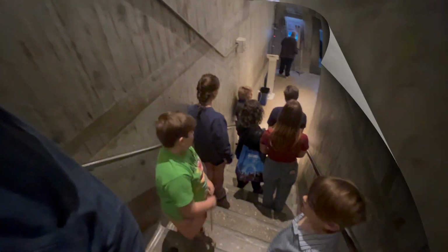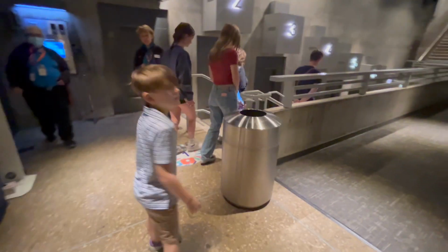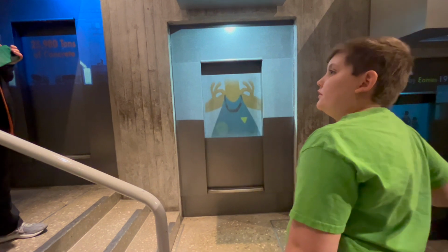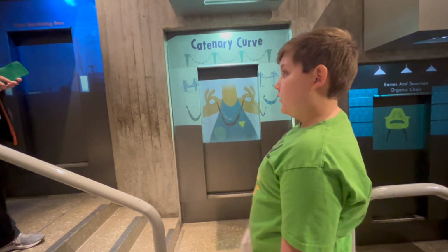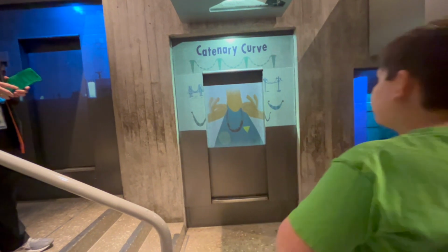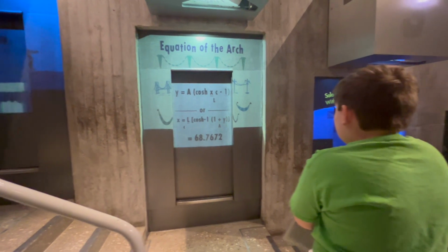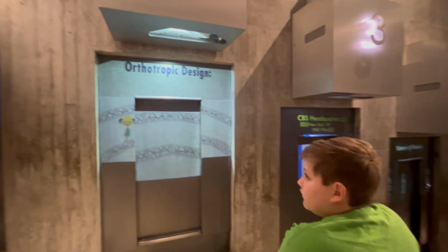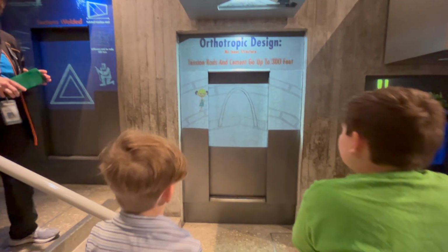And this part of the tour, before we got into our elevator to go up to the arch, was just a history of when this arch was created. In total, it really didn't take long for us to go through this kind of a queue, maybe 20-25 minutes, while we watched this video and waited for our elevator turn. And the elevators are quite small.